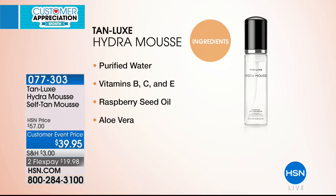And I wanted to create a product that made people look like they'd been on vacation every day of the year. And Hydromousse is the perfect product. You get head-to-toe glow in around 2 minutes. It is a hydration vitamin treatment for your skin. It's going to firm, it's going to hydrate, and it also isn't going to stain your bed sheets or your husband, or clog your pores or dry your skin.